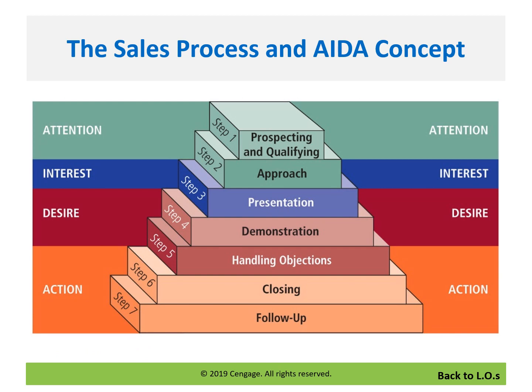The steps in the selling process can and should be aligned with the IDA concept to be in sync with the consumer's decision process. Professional sales representatives utilize a sequential process designed to create attention, interest, desire, and action by the prospect. The sales representative sparks attention through the process of prospecting and qualifying, which is step 1 in the sales process, and proceeds to step 2, which is the approach.